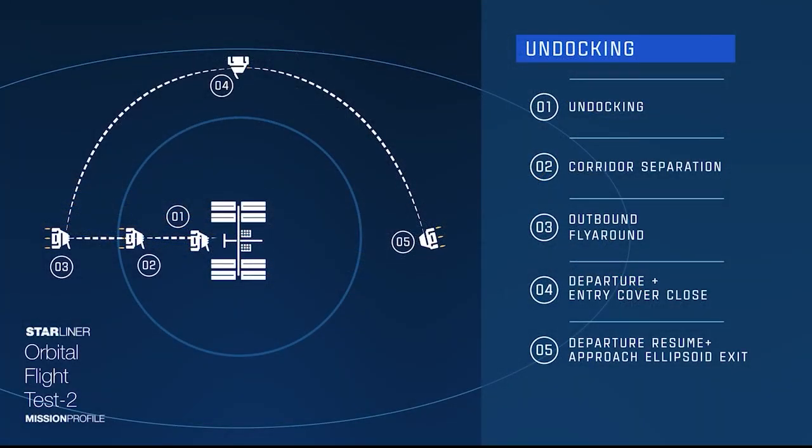But of course, what we're tracking now is the departure and return of the Starliner spacecraft. What you're seeing here are the incremental steps that we will be guiding you through until they exit that secondary ring on the outside of this graphic, the approach ellipsoid. It'll pull, like I said, straight out and outside of the keep out sphere before performing an outbound fly around.